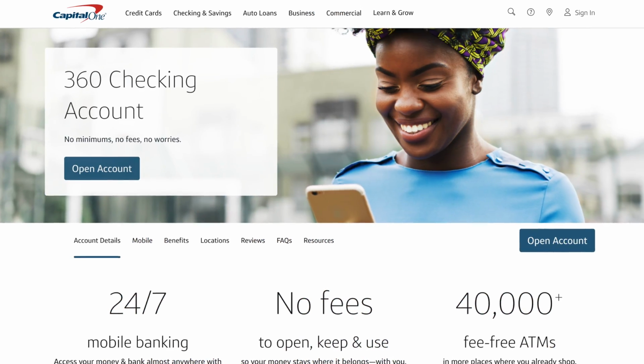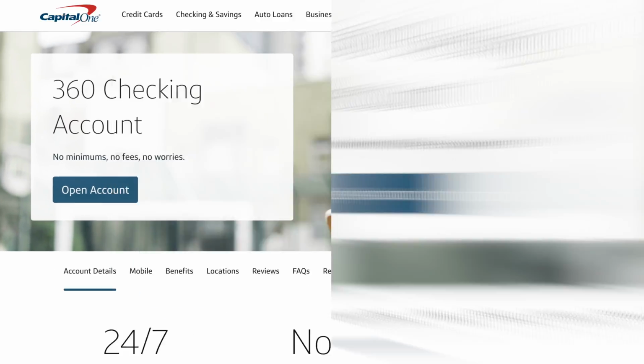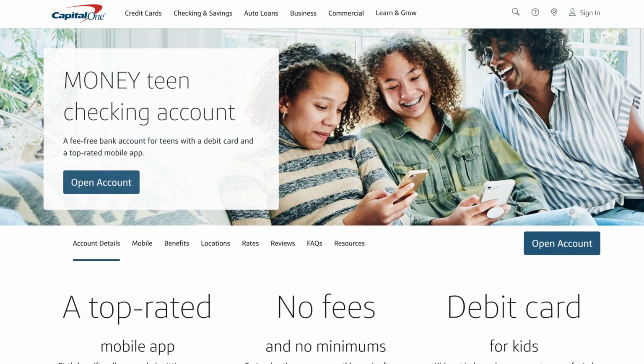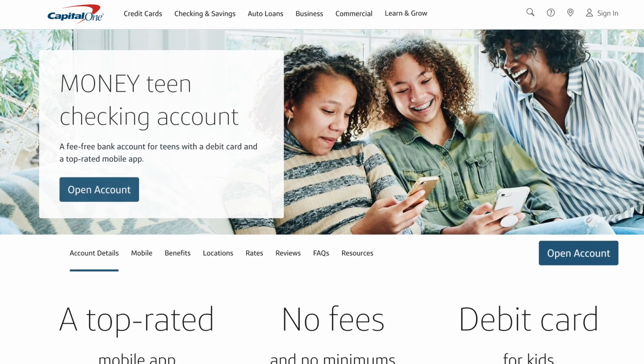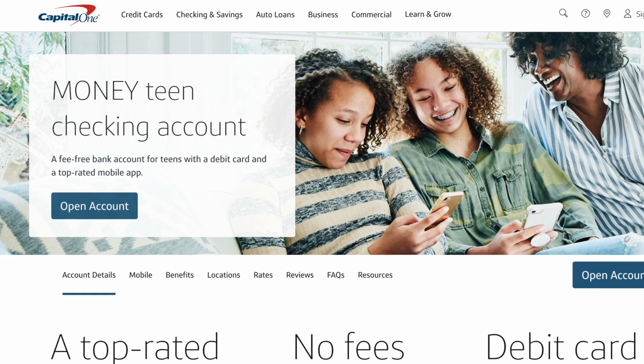Now, Capital One is going to offer their standard 360 checking account, but they also have some options for children and their very popular Teen Money checking account. So if you are under the age of 18, then you will still need mom or dad's permission, but their Teen Money checking account is a fantastic option if you are in that category.